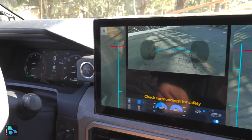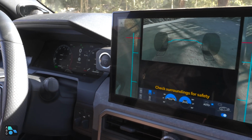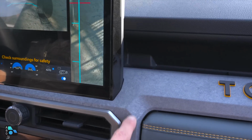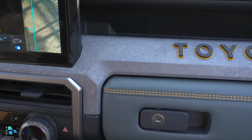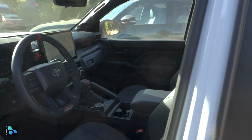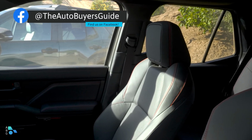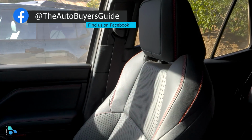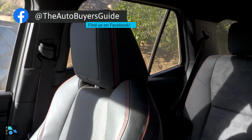Then we have the big LCD cluster over there on that side, but this dashboard functionally is the same as the one in the TRD Pro with the added style of the gray components, which I think actually are the best looking trim in the new 4Runner. On the inside, the design is very similar between the two. Now, if you want to know more about the 4Runner in general for this generation, be sure and check out our other video where we take a deep dive into the other trims in the lineup.